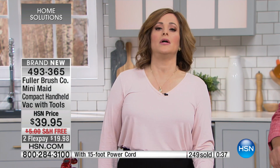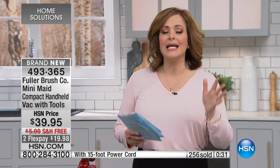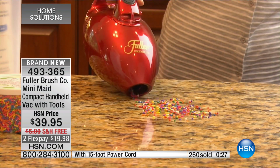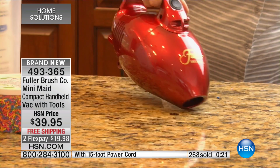When messes happen, why do we get upset? We get upset because we're like, oh, it's going to be so hard to clean. You've got to go wherever you store your vacuum cleaner, bring it out, lug it out, get the filter clean. This is so easy. So when the messes happen now, you're not going to stress. You're not going to be upset about it. And again, who wants to drag out that heavy vacuum cleaner, do all that extra work, lug it up and down the stairs?